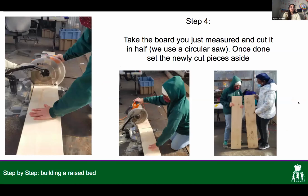Step four is to take the bed you just measured and cut it in half. As you can see in the pictures, we use a circular saw. And then once done, set the newly cut pieces aside. You can see all of that in the pictures below.